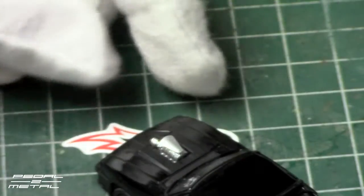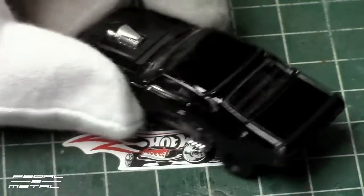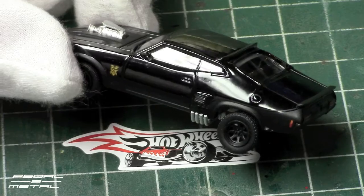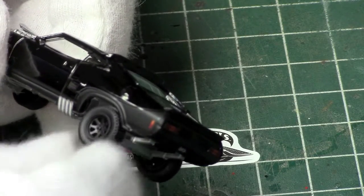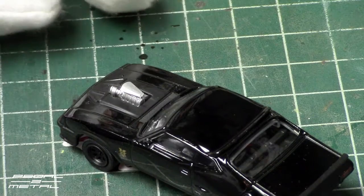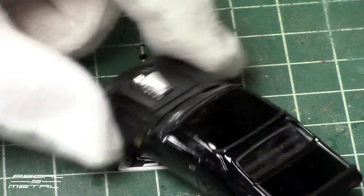Just a little. The stance is decent on it too. The stance is not bad. When I saw it in the pack, the back wheels didn't look centered at all. But now that it's out of the pack, it looks a little bit better.